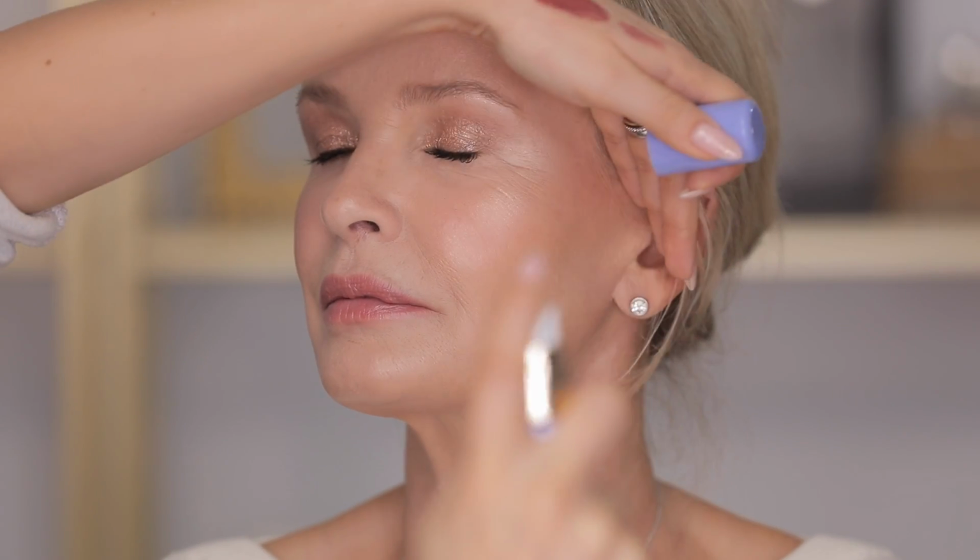I'm going to finish the makeup with this Tatcha Luminous Dewy Skin Mist. This is a travel size, a great spray to give you back the luminosity of the skin. And only now I'm going to use some mascara on the lower lashes. Can you look up?